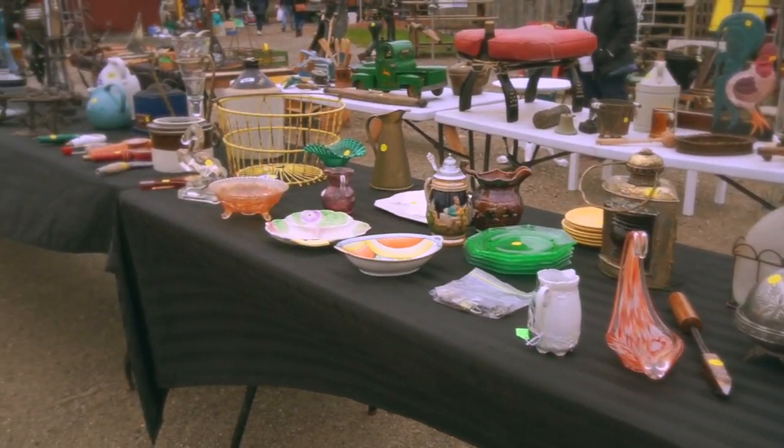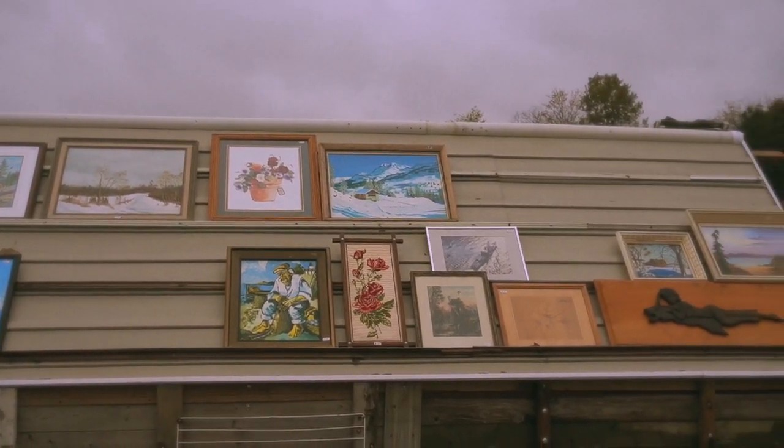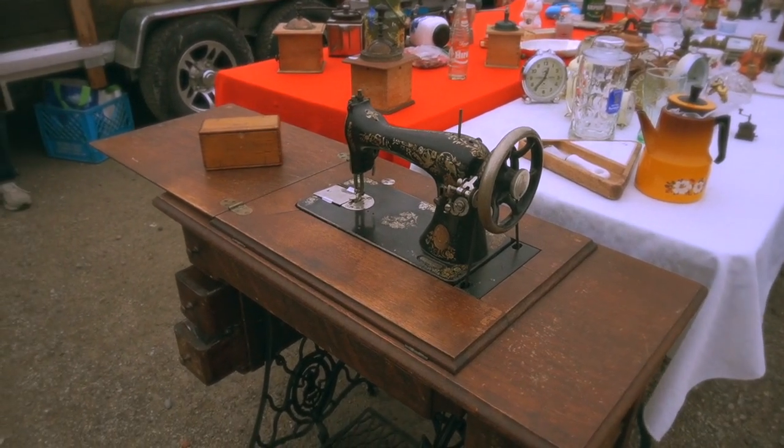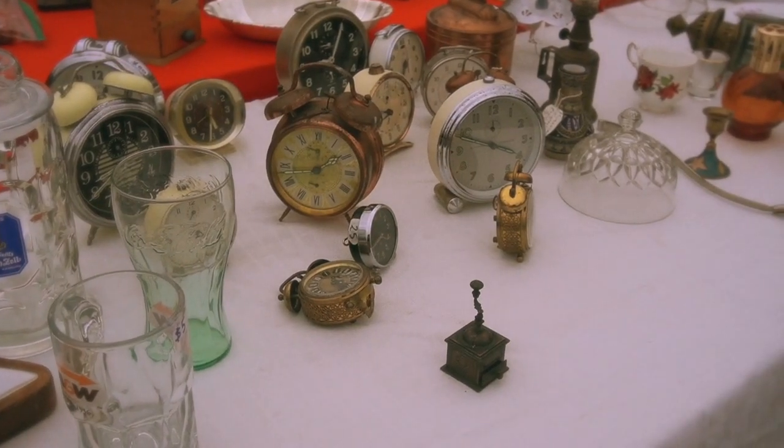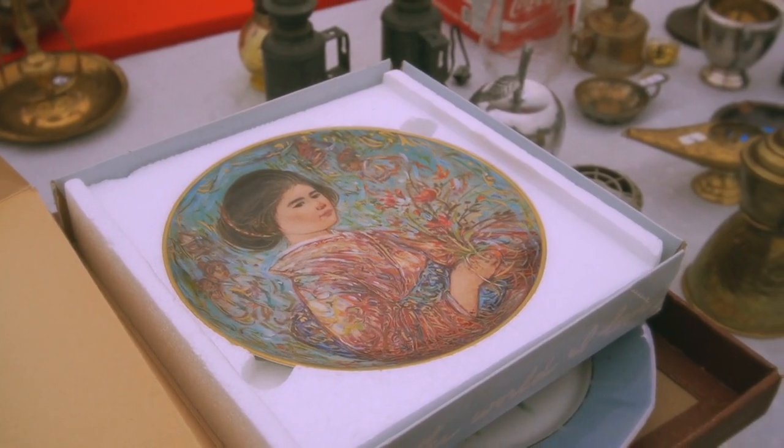It's definitely one of those places where you can always come home with something because they have so much miscellaneous stuff there. And of course, I will show you guys what I end up grabbing, which is completely different than what I originally expected in getting.